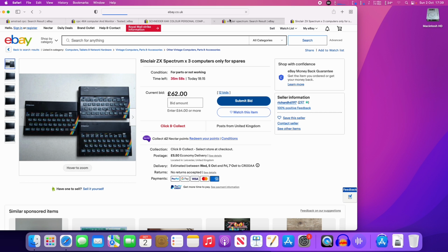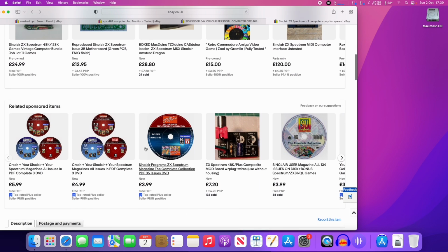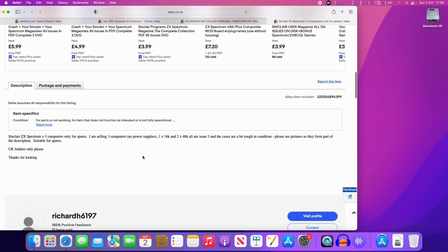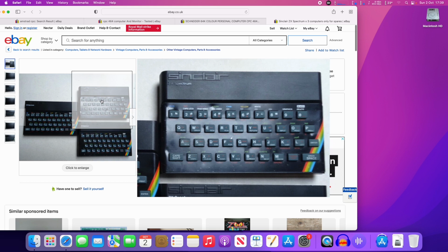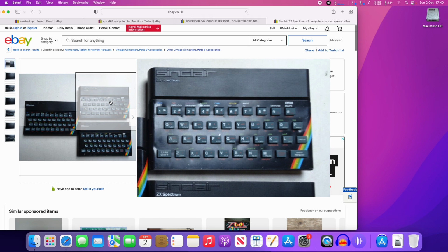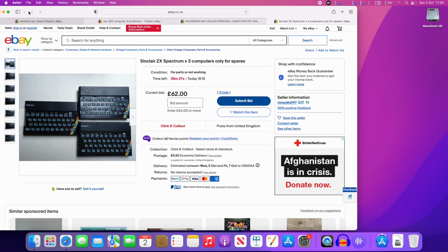Get rid of some of those. Three computers only for spares, selling without power supply, 16k or 48k, all issue 3, in a bit rough condition. Suitable for spares. I mean, the thing is you can get new faceplates for them anyway, so them being a bit rough, the metal faceplate doesn't really matter, but of course they don't work unless you fancy a project.